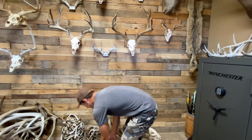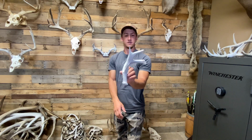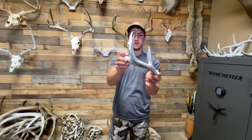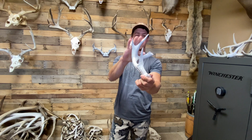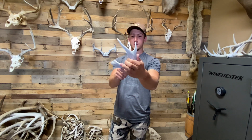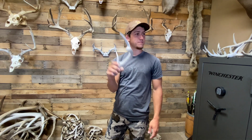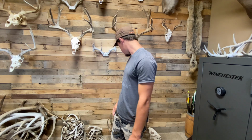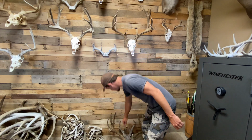And then there's another pretty cool one. It's pretty chalky, but it's one of the first ones I found with a big old fork in the back. Good eye guard. Just really cool mass all around. So that's another cool buck. And yeah, I think that's most of them for the Coues deer sheds.